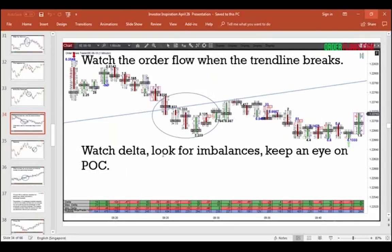Keep an eye on the point of control. We broke the trend line here. What do you got? You got negative deltas all in here. You got a couple of bars with positive, nothing major: 9, 26, 32. But we broke the trend line.